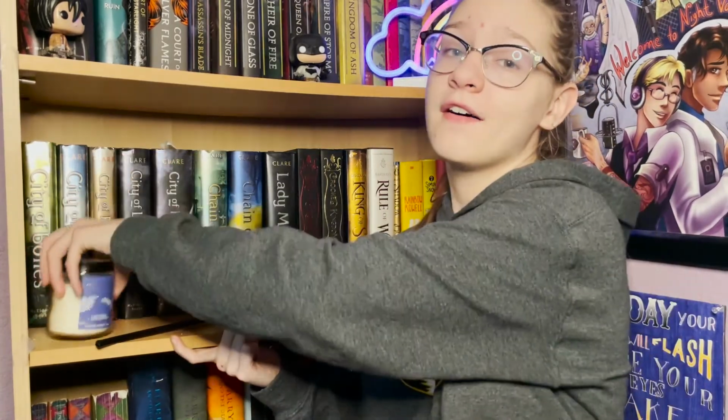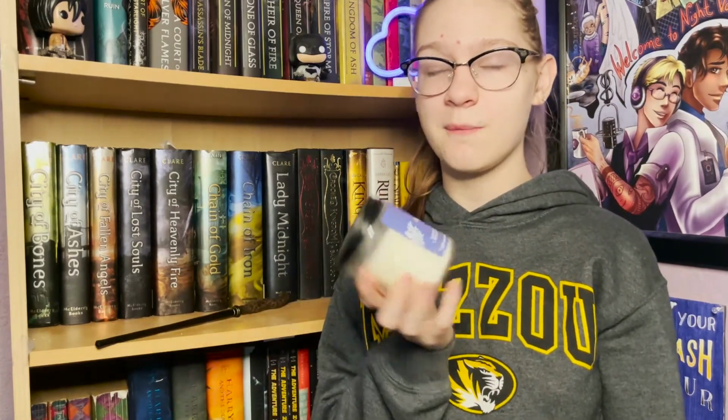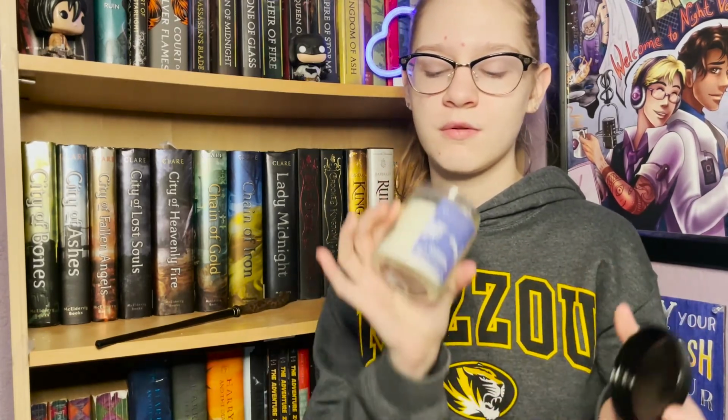So I do have a lot more goodies on this shelf. I have this candle. This is from Bath & Body Works. It is the lavender plus cedarwood candle, the aromatherapy. It smells so good. I love the little mason jar that it comes in. Very academia aesthetic. I just like it, so I put it here.